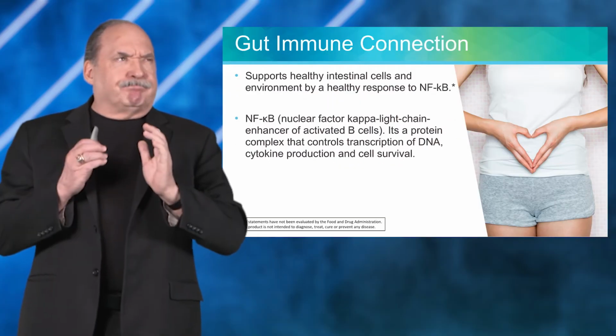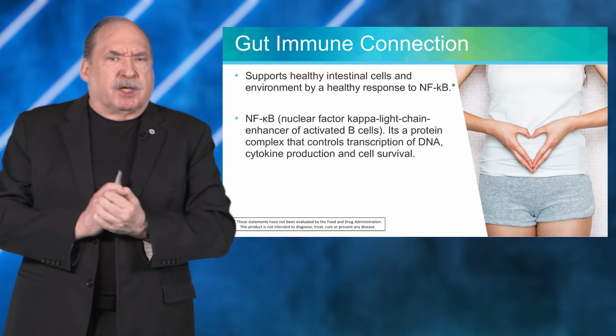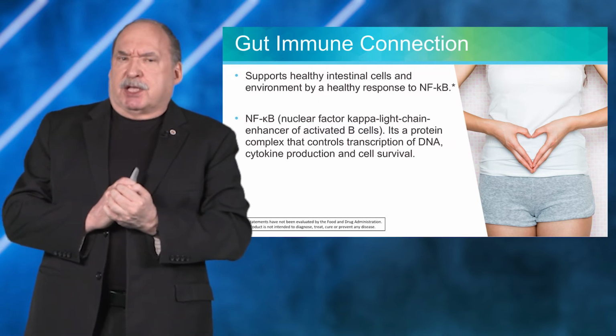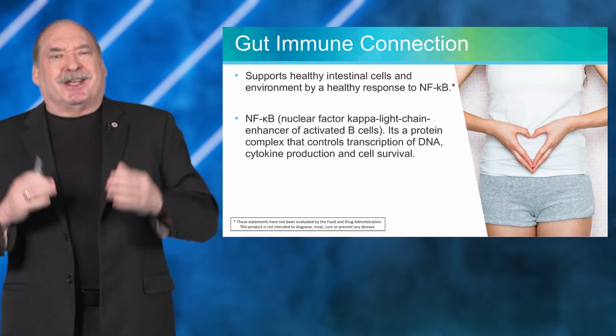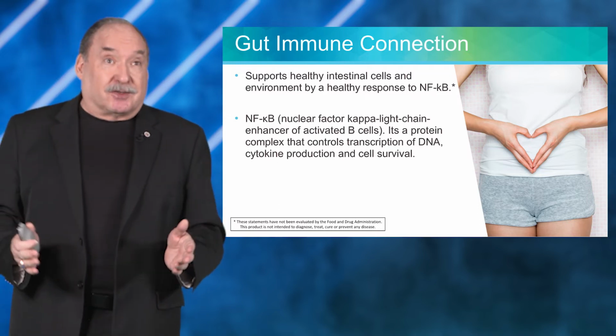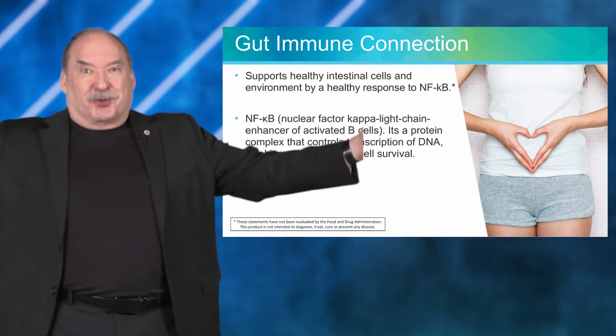All right, so the gut immune connection, let's do that first. There's something called NF-kB, and that stands for Nuclear Factor Kappa Light Chain Enhancer of Activated B Cells. Whoa, that's why they call it NF-kB, because who wants to say that whole name, right?